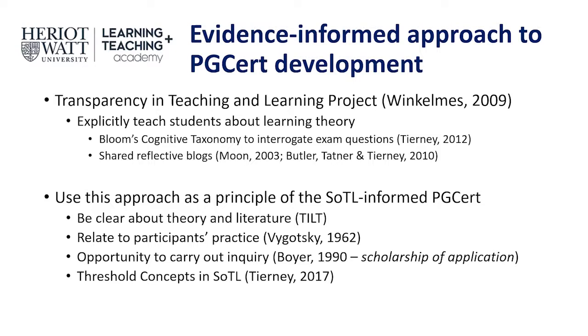And so one of the things that we try to do in this PG Cert is to be transparent when we are teaching on the course, and that comes from the TILT project, the Transparency in Teaching and Learning project run by Mary-Ann Winkelmes, and that is about explicitly teaching parts of education theory, originally for undergraduates. So I would have taught Bloom's cognitive taxonomy to undergraduate students, and then got them to actually implement that and apply it to exam questions, and also got them to share their reflective writing.